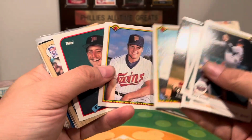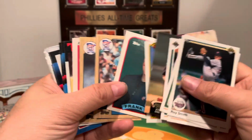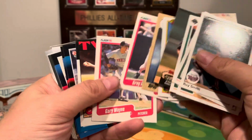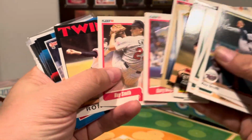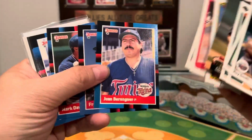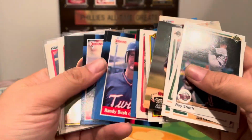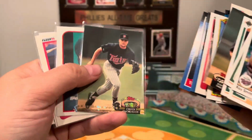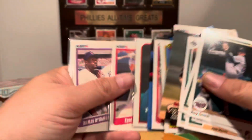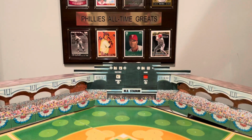David West, Chuck Knobloch, some various Topps cards, Frank Thomas, not Frank Viola, Randy Bush, Alan Anderson, some Fleers, Greg Gagne, Gary Wayne, Roy Smith, 86, Ron Davis, Juan Berenguer, these are 88 Donruss, Juan Berenguer, Frank Viola, Mark Davison, Frank Viola again, Randy Bush, 2 cards of Tim Laudner, a Chuck Knobloch Members Choice Stadium Club, a couple Kent Hrbeks, some cool Pucketts, and a Bow and Puckett together. So there you go. That was my Twins pack.